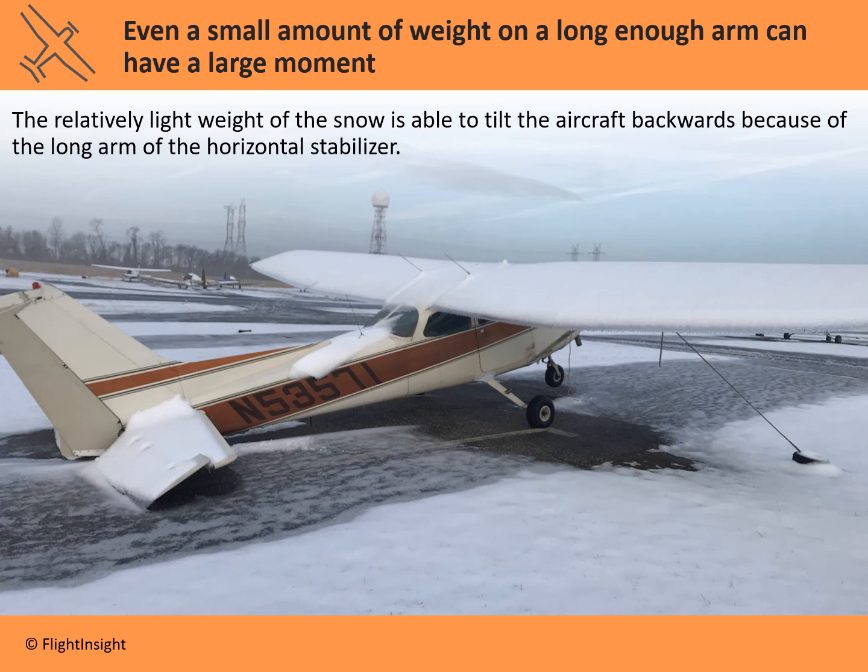In other words, you have that snow falling on the horizontal stabilizer of the aircraft that's so far away from that reference datum that even though it's relatively lightweight snow, the arm is so large, it's so far away, it's so far aft that the moment is going to be big enough to actually turn that aircraft. So you're going to come out in the morning after a snowfall and you're going to find some of these aircraft sitting with their tail on the ground like this.